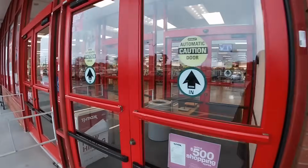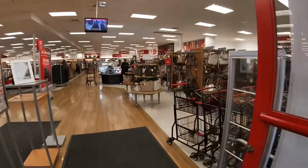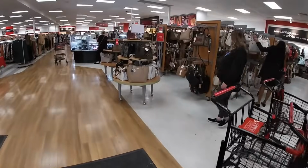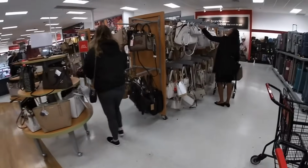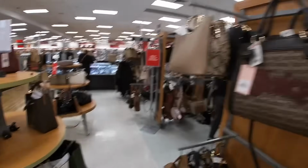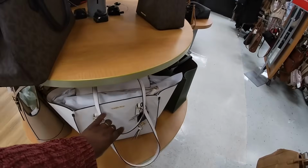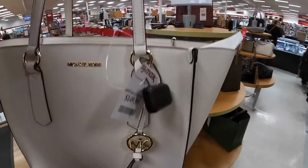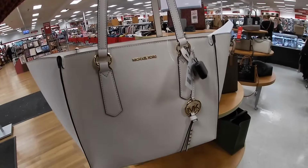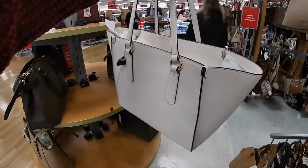So we're on our way into TJ Maxx. I'm gonna browse around. I was kind of in here already and I didn't see that many bags from my little glance through when I came in the first time, but let's jump in and see what I do see. Oh, this bag is pretty. I actually didn't recognize this when I first came in. This Michael Kors is $150.